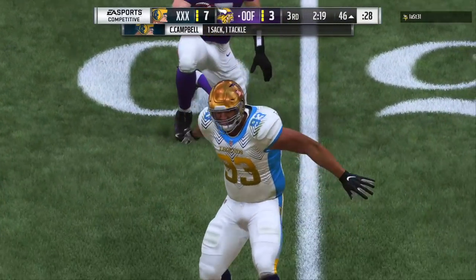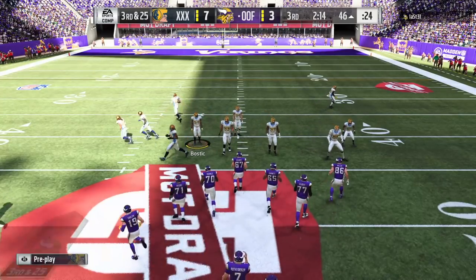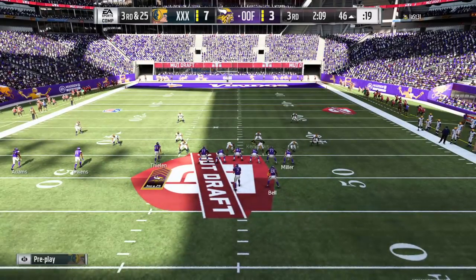He's taken down. Calais Campbell in there to get something from deep in the bag of tricks here after first and second down went backwards. It's third and very long.